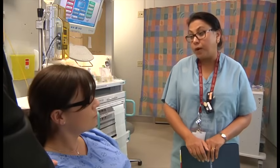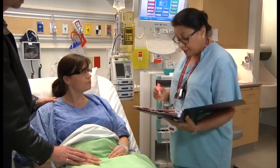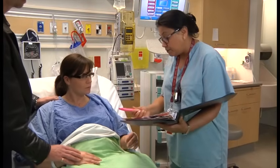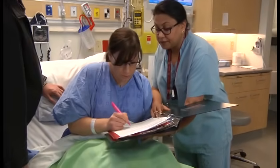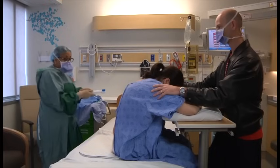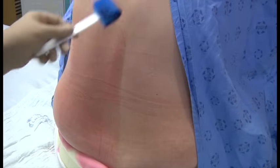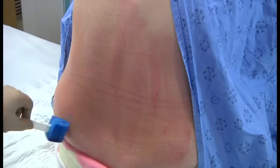The possible effects for baby often are related to the epidural side effects that may be experienced by mom. If there are any concerns, the neonatal intensive care unit team will be called to attend your birth and provide care for the baby. Once you have given your consent, the anesthesiologist will begin by cleaning your back and freezing the area with a local anesthetic.